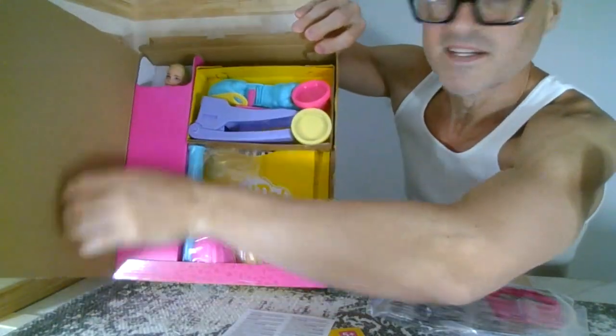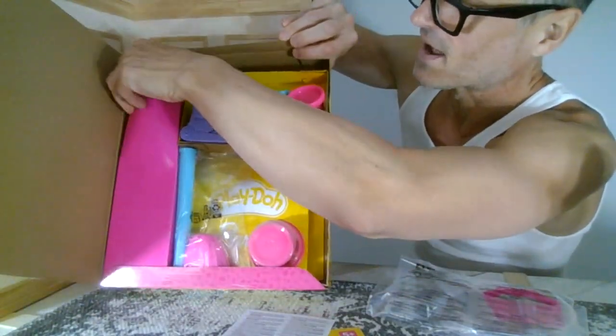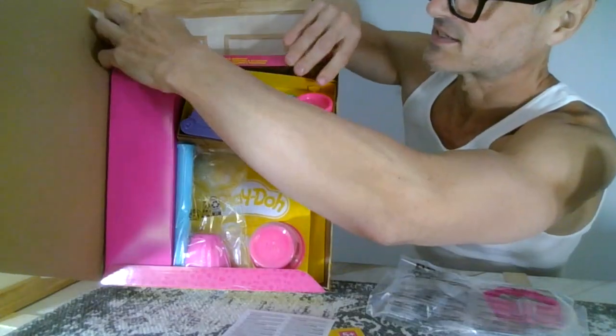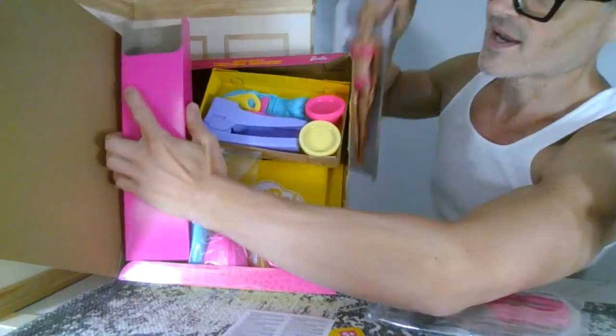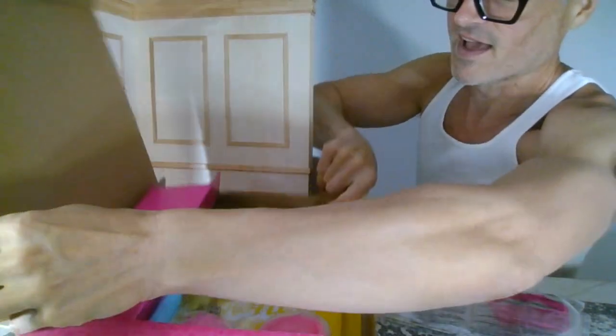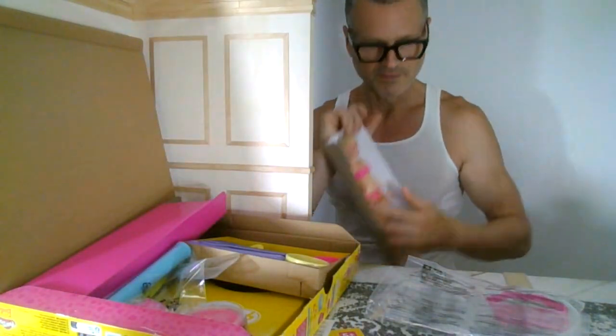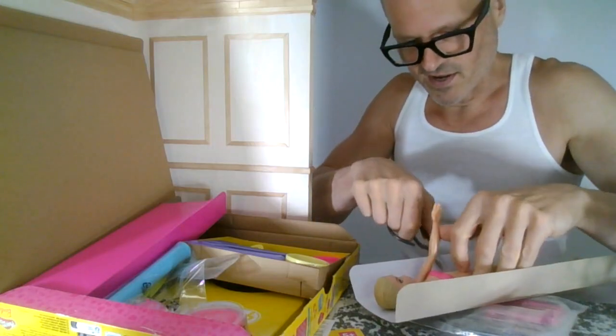In here, I love the display of the box. I love how this is done. It's done even better than, I would say, the Barbie Basics line. The way that this cardboard and everything works, look, I can hold it up without everything falling out of place. I mean, it's supposed to lay flat, though. You're not supposed to be able to hold it up. All right, and here we go.